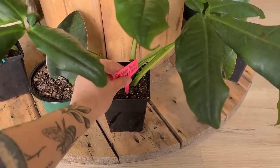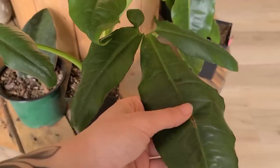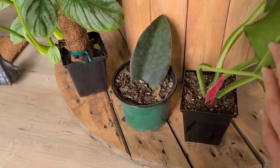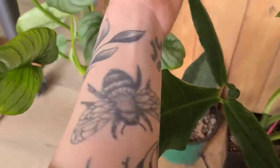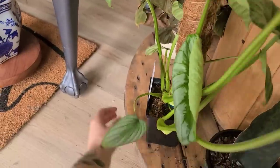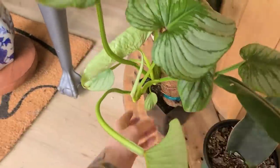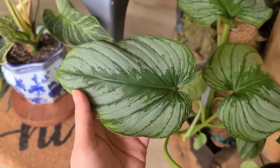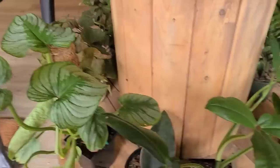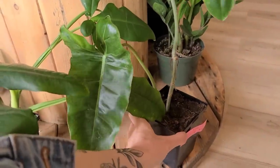Syngonium auritum. Not sure I've ever actually seen one of these in person, but I've seen them online a bunch. Little baby whale fin over there, and then you've got this philodendron, what are you, mammy, if that's how you even say it. Yeah, really nice mature plant. Cute silvery leaves. So there's that. I see a Pariso Verde hiding over here.